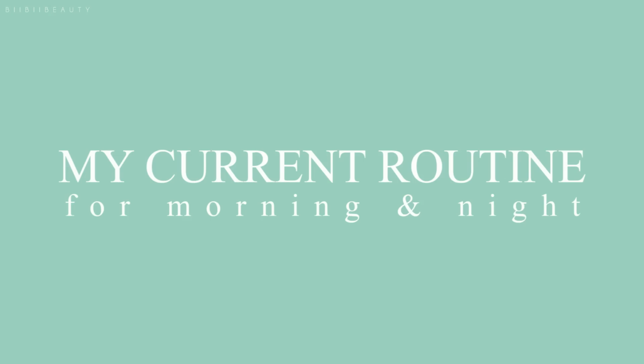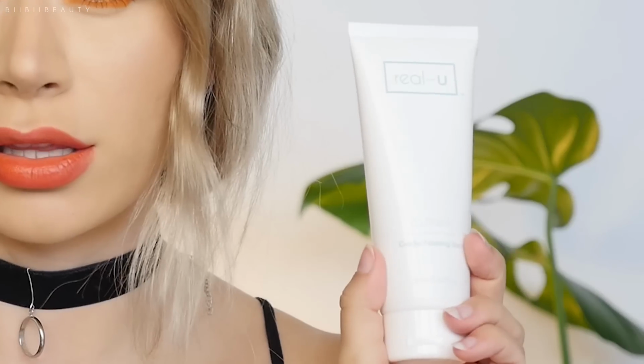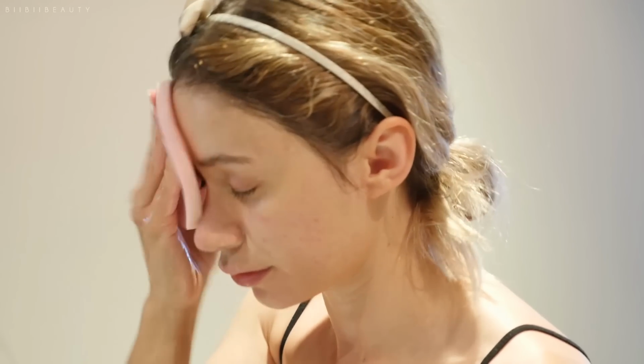Basically, to start off my day, I've been cleansing my face really gently, and for that I've been using the Real You gentle foaming wash. It doesn't really foam that much, and I actually did a review on this brand quite a few months ago, and it really works well for my skin. It's super gentle, it doesn't irritate my skin, and it doesn't over dry it out. I've been using this cleanser every morning, just a little bit in the palms of my hands, quickly wiping it over my skin, then rinsing it off, and that's been all that my skin really needs.